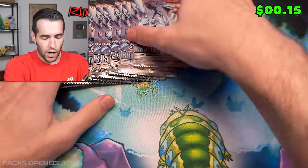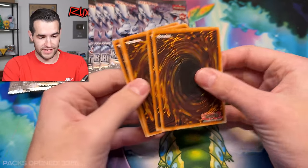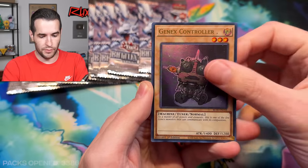Infernoid Harma. Harma, dude. We're getting down low. I'm getting worried that we don't have a third QCR in this case, which is scary. It can't happen. Medallion. It happened on our very first case of this set. That should have been a sign. Or one of our first two, at least. The one we opened for Frontline.